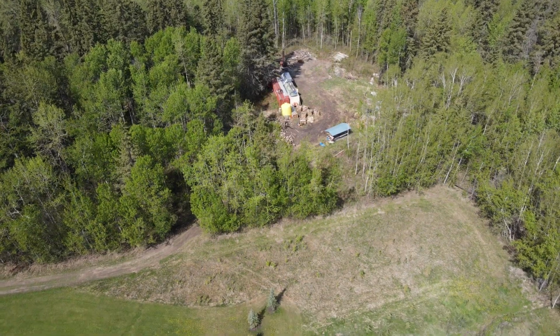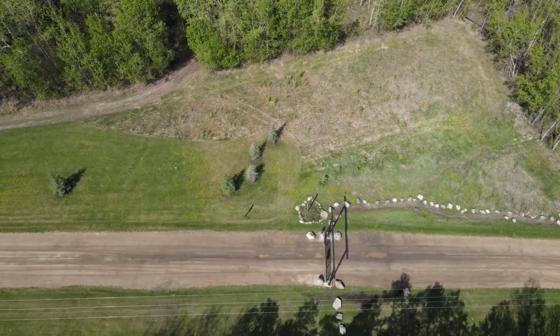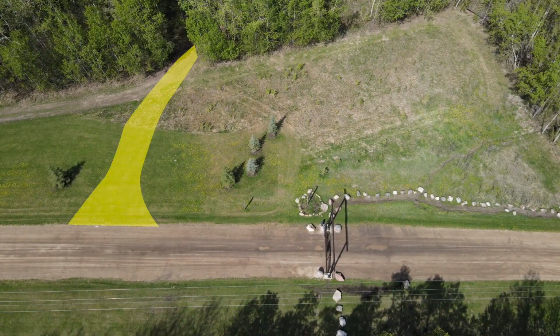Now, getting things going out here will take a little bit of road development. What we're going to need from our main drive is a little bit of a roadway coming up to the maintenance site. So we're going to need material and machinery. The estimated cost for this project would be $20,000.